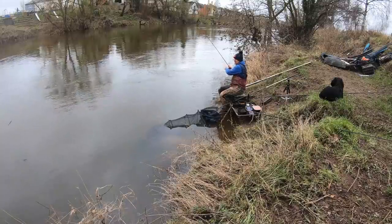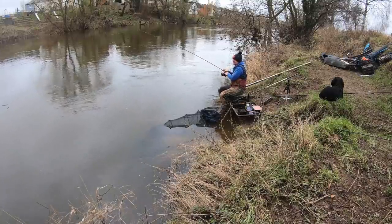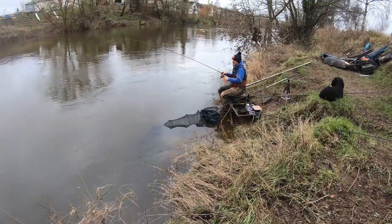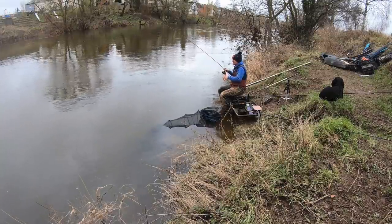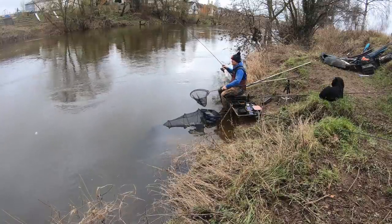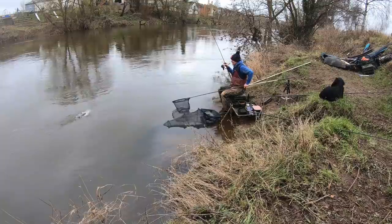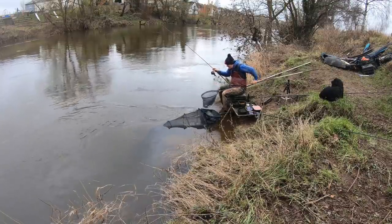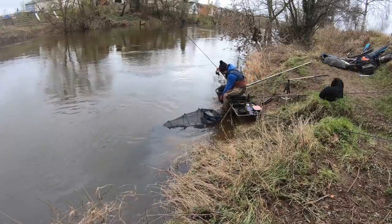Well, there you go, there's a fish there. There is still odd fish there, but I just don't feel I'm getting the key with this. For me, the key is keeping everything uniform, so every cast is running down virtually on the same line, your bait's going in the same place. And that's how you put numbers of fish together.